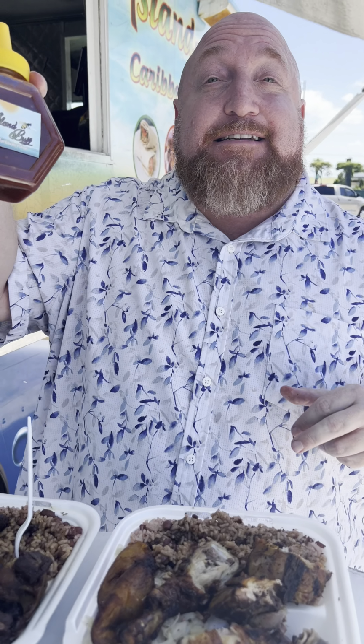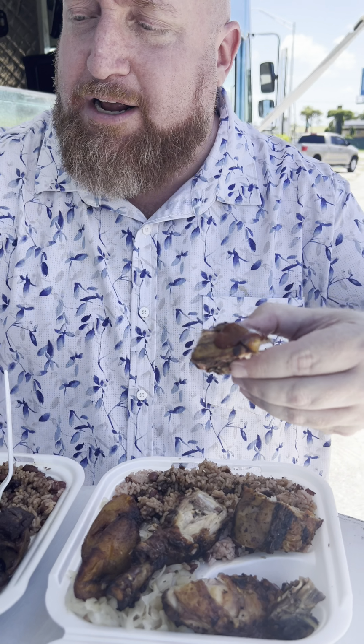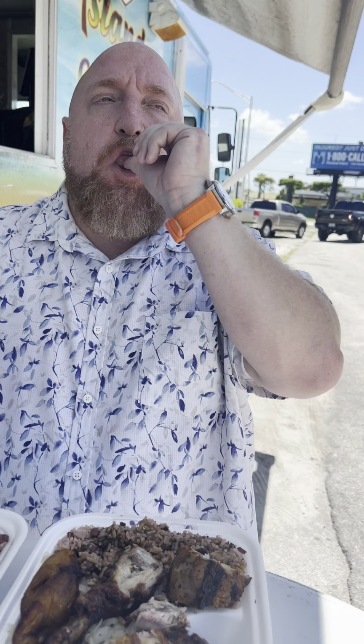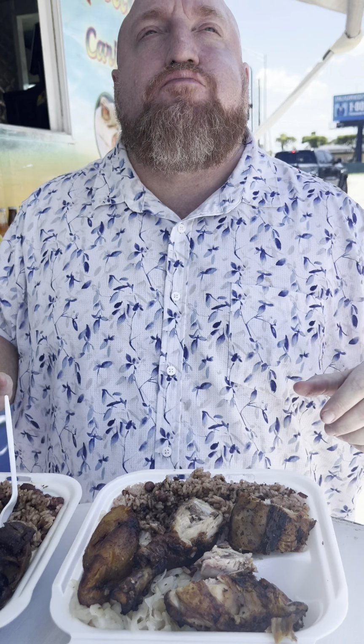Okay, so now I'm gonna add their famous jerk sauce, the Island Buzz Jerk Sauce. They got one that was open for me. Look at that. That's our own special sauce that you can actually buy. So here we go. That's a good sauce. It starts off sweet and then really hits you with that spice. I would say that's one of the spicier sauces I've had. That's really good. It has a lot of flavor, really a robust flavor to the jerk chicken. And by the way, these rice and peas are out of this world.